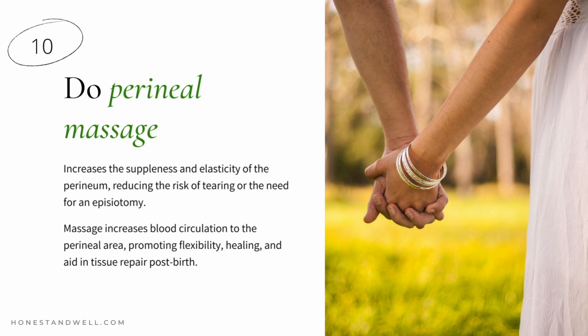Number 10, do perineal massage. If the thought of tearing during childbirth concerns you, consider perineal massage in the last 3 to 4 weeks of pregnancy. Perineal massage aims to increase the suppleness and elasticity of the perineum, reducing the risk of tearing or the need for an episiotomy during childbirth.